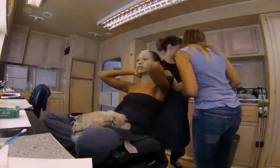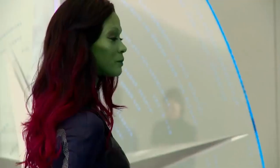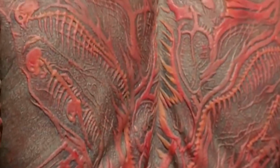I was very inquisitive about the fact that I would have to go through 4 to 5 hours of makeup every morning because I'd never had that experience. I always like to do new things. The stuff that they can do now with makeup is just amazing. My makeup's pretty dramatic, but it's just so cool.